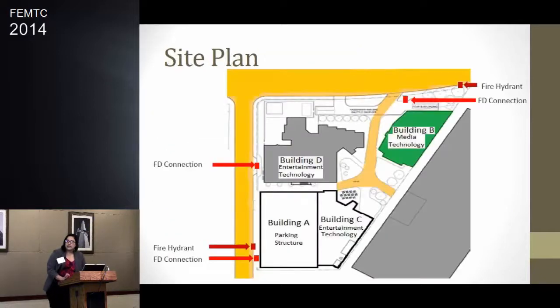This is a general site plan of a portion of the campus. The building I'm modeling and doing analysis on is the green building, media and technology, and it's just to note that it's prescriptively compliant with all of the fire department connections and fire hydrants with the university.